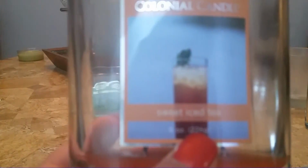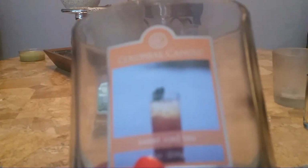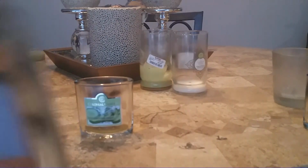It was Southern Sweet Tea? What was it? Southern Iced Tea? Whatever it was, they discontinued it, and they brought it back as Sweet Iced Tea. Same scent, changed the label a little bit. Now, this 8 ounce, usually there's no burn issues with the 8 ounce jars.